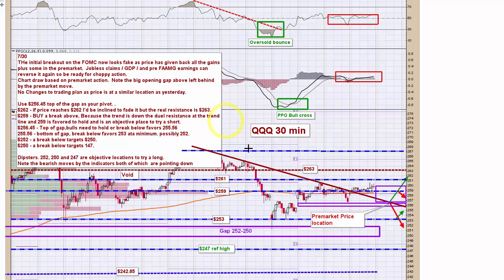Same exact idea. We are here in the pre-market, down around 256. We broke above 259 yesterday, which was our pivot level. If you bought that, you got $1.50 or so. We've gapped down in the pre-market, back down to where we were. So the same notes apply.